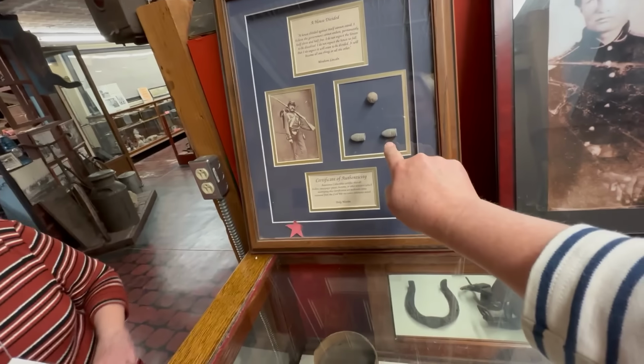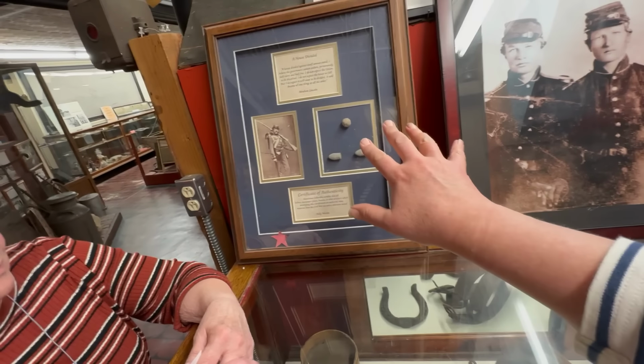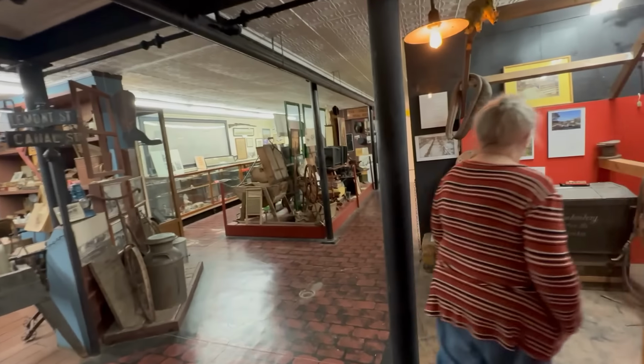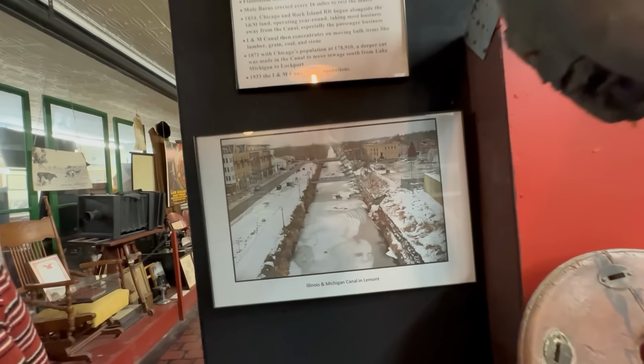I find bullets like this sometimes. Yes. On the Thames. So those are bullets that date back to the 1800s. This is the I&M Canal. So the path that goes along the canal was actually a mule path to pull the barges? Correct. Oh, interesting. Oh, so there's the canal here in Lamont.